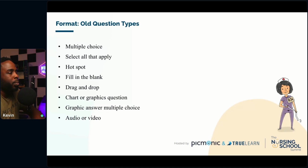Fill in the blanks haven't gone away. Drag and drop haven't gone away. Charts and graph questions have not gone away. Graphics, answering multiple choice have not gone away. And then audio and video. These are actually kind of rare to see. You may get one question like that. Like, hey, what type of breathing is this? Is it stridorous? Is it rhonchi, or however you want to pronounce it? So these are the ones that are still there. And like I said, the common questions that you're going to get are going to be the multiple choice questions. Okay.